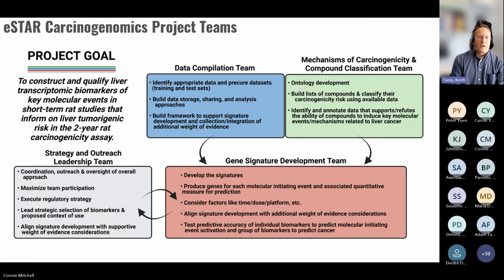So this is how the working group is organized. We obviously have a strategy and outreach team, but then a lot of the upfront work and really the focus for the first couple years of the working group was just to get the data to a point where we could use it to develop signatures. So we had a data compilation team, which pulled in these large external genomics data sets on livers treated with various compounds.